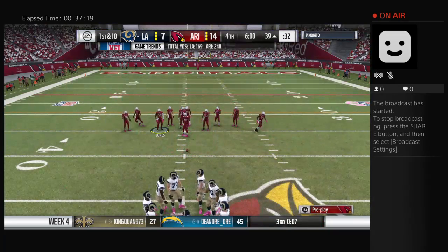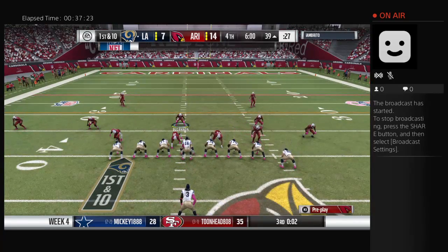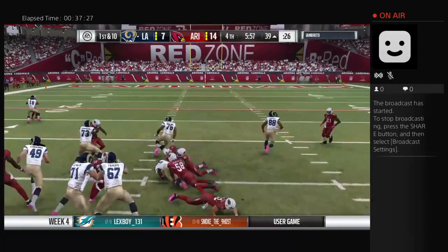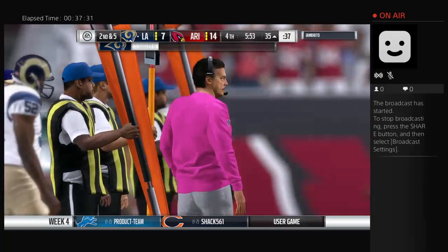So the run moves the chains, and here we go on 1st down. They come out with 1 back and 3 tight ends. Back to the ground, this time with Gurley. Give him 5 on the carry there, and it'll be 2nd down.